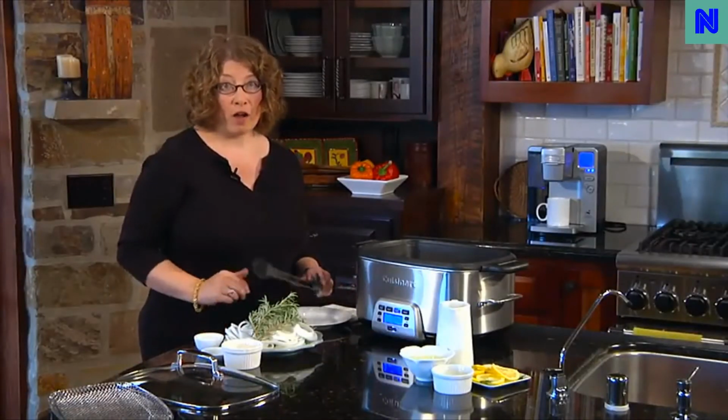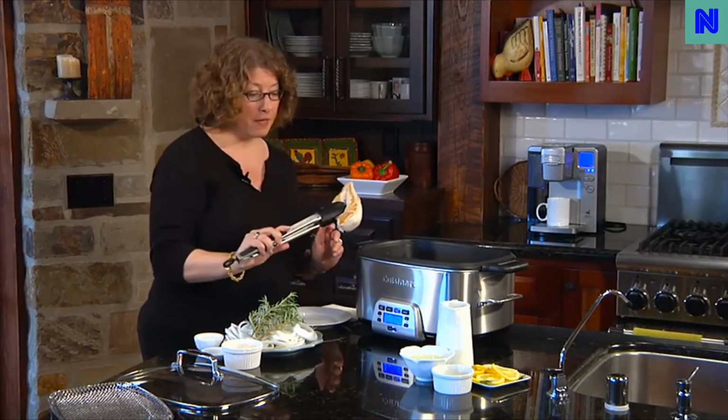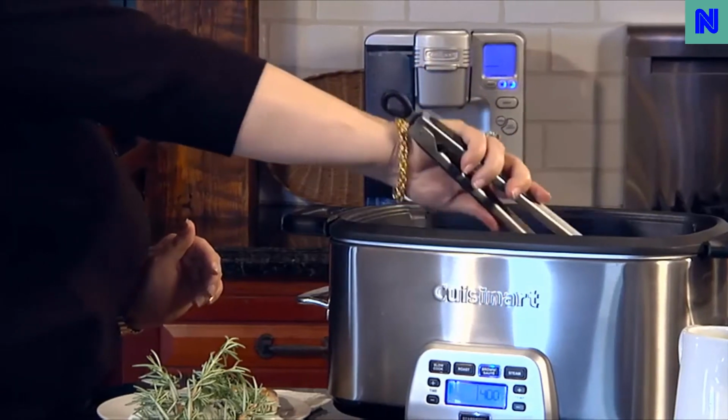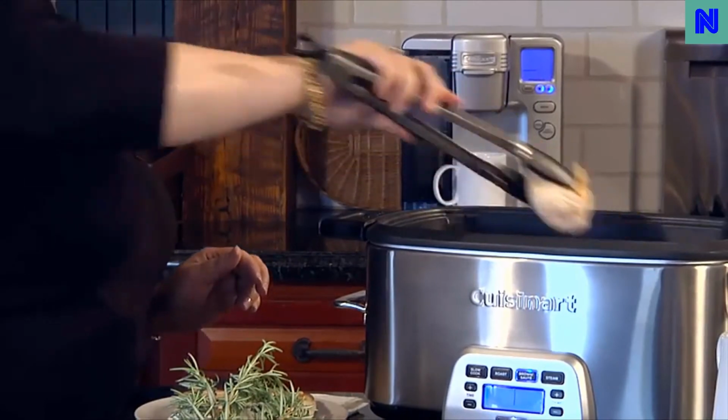So let's check on our chicken breasts. I want to show you how beautifully brown they came out. You can see. Now I'm putting them on a clean plate, setting them aside for a few minutes while I go on to the next step of the recipe.